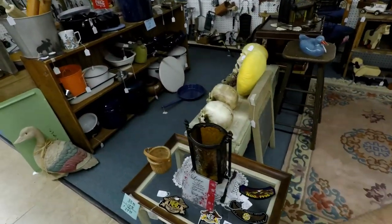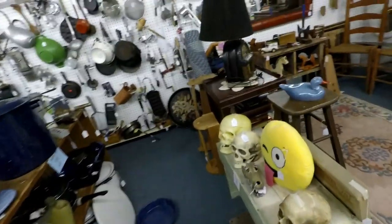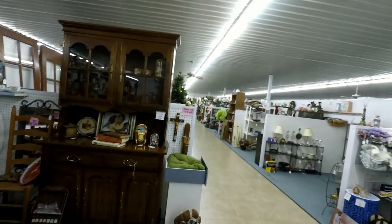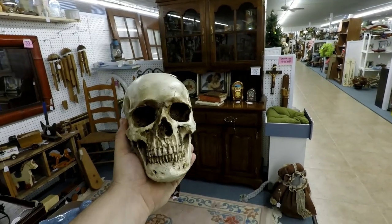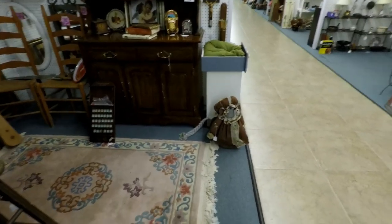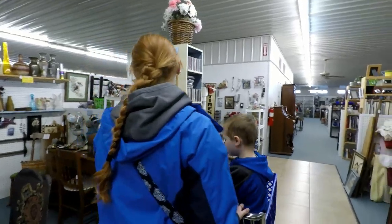Harley Davidson patches. Hog Owners Group. Looky here. What are these? Alas, poor Yorick. I knew him well. Not anymore. He's dead.